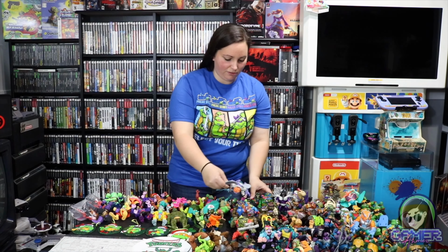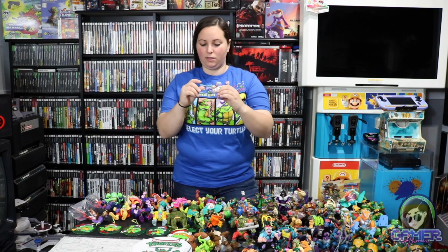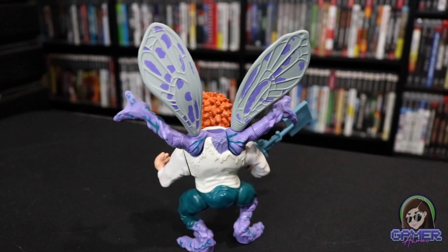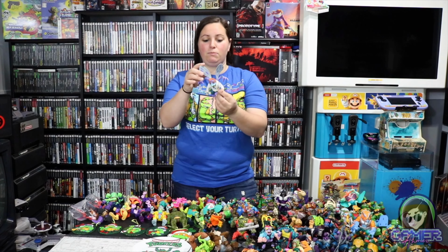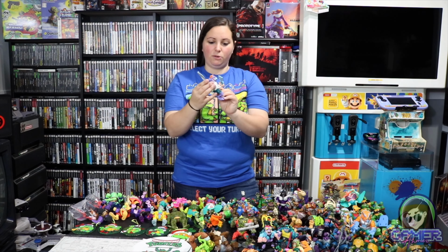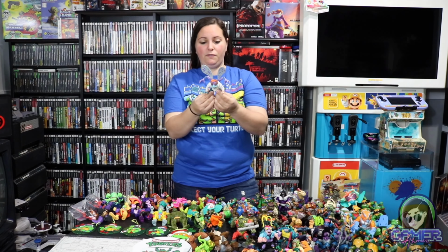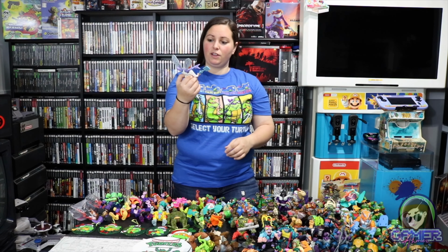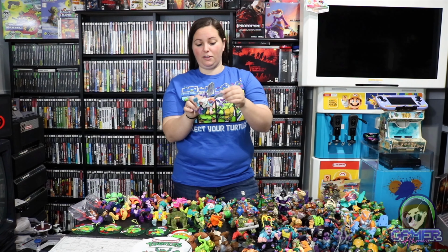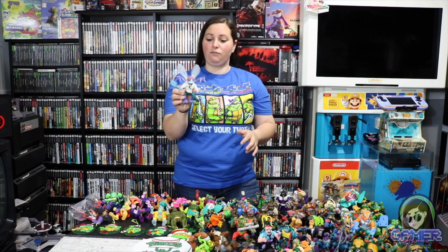Then on to this Baxter Stockman. We have this little figure right here. It comes with this little bug zapper thing as well. And then we have these back pieces, which are usually missing. It looks like a lot of the times these little wings and arms are just kind of broken off of the figure. So I was pretty excited to find this one, as it looks really awesome with everything kind of all together. Just looks like an amazing figure, and this paint is not messed up, so I was pretty happy to score this one.